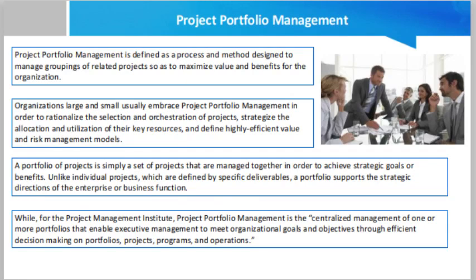Today we shall discuss a topic: project portfolio management. Friend, today's topic is very interesting, especially if you have an interest in project management or you want to learn about it. So let's just start, friend.